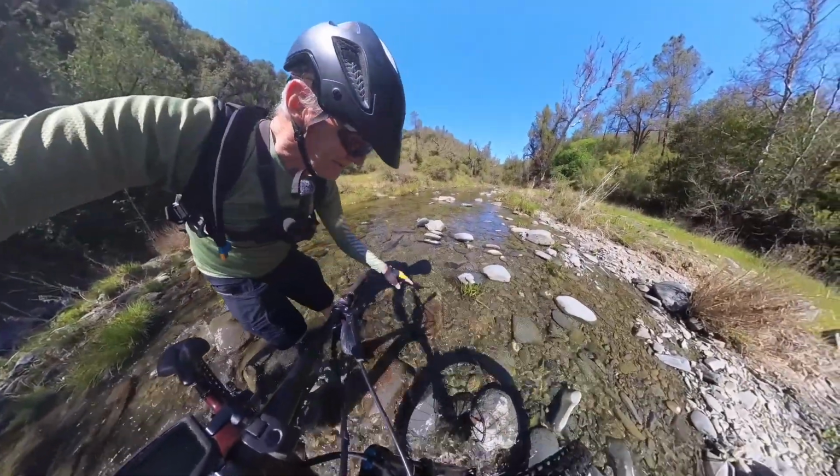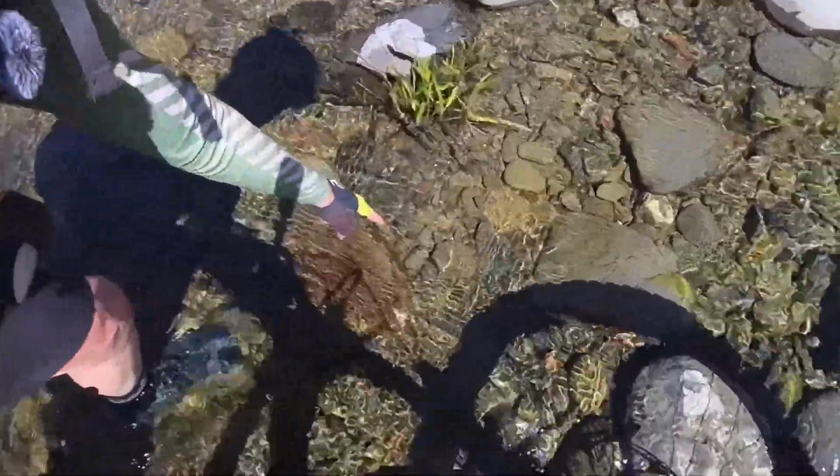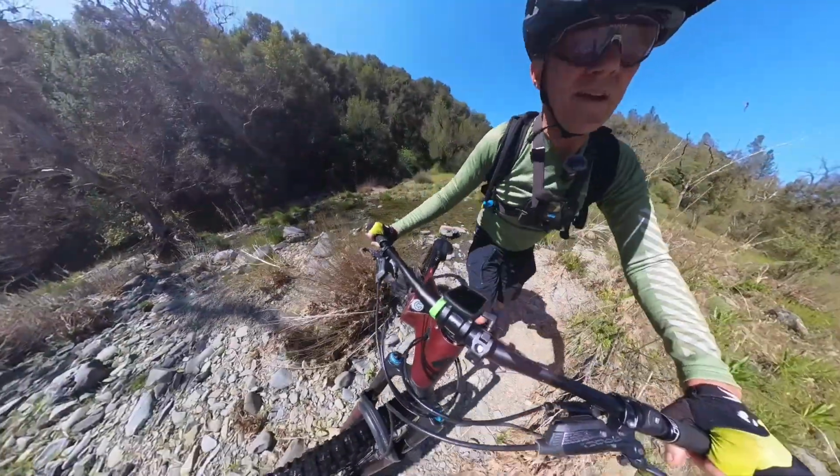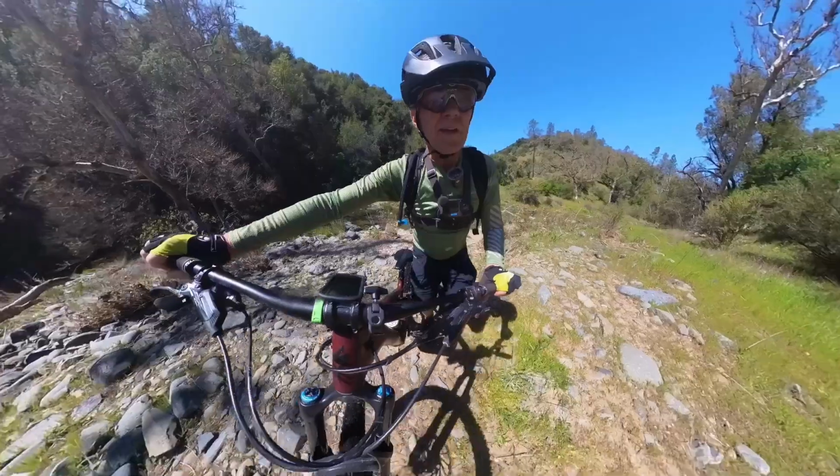Oh, there's a fish right there. No, it's a froggy. Hey, Mr. Froggy. See right here? Come here, little buddy. There you go. All right, so now we got wet feet. That's the way it goes. Now we're back on the trail.